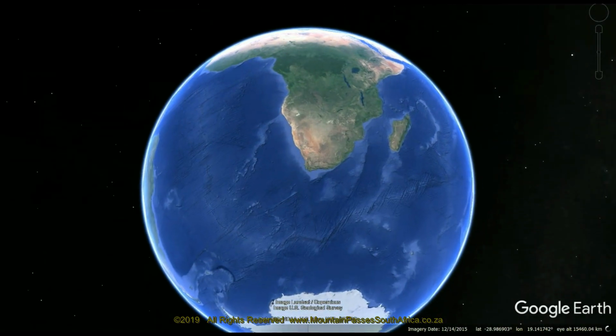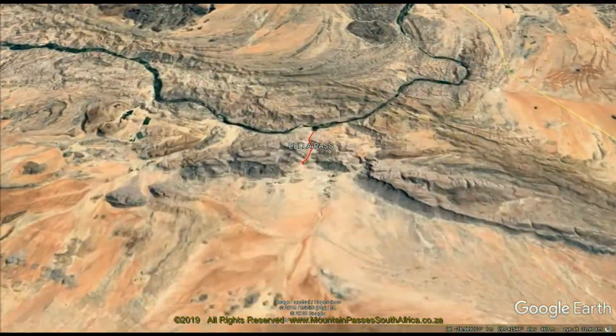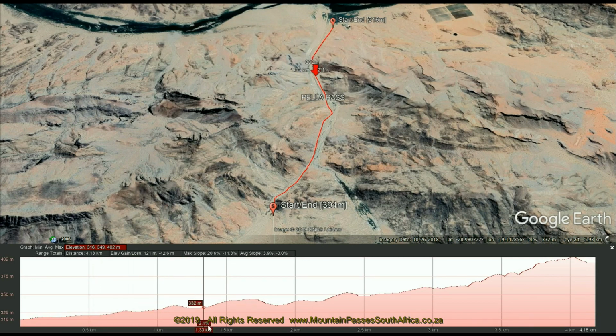Pella Pass does not have the same magical attraction as its sister pass, Charles Pass, which is just a few kilometers away to the east. It's much easier to traverse and a wide gravel road has been constructed, but the surface is riddled with severe corrugations, which makes for an extremely uncomfortable ride.